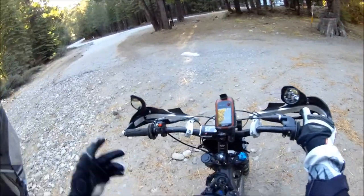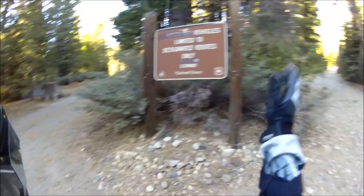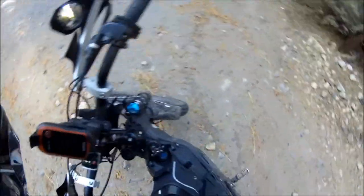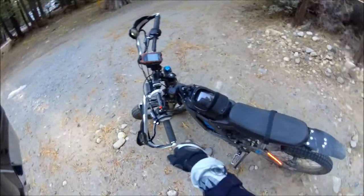So that was about, I would say, 3 miles. We rode about 3 miles. The whole thing is 3 miles. So I hate to say it, we probably could have made the whole trail back if we rode the dirt section. Yeah, we could have made it back. I think so. Even at low power, we did pretty good.